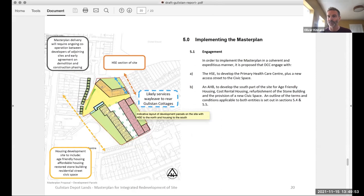But there has been a lot of focus at the information meeting, particularly on reusing the red brick building. Maybe even some people were proposing that the primary care center could be adapted into that building.